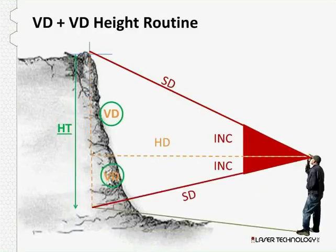So another way to calculate the height of a bench is to use a VD height routine. With the laser rangefinder, you take a measurement to the top of the high wall and note that VD value. Then take a measurement to the base, note that VD value, and add those two values together to get a height. So just take a quick measurement to the top, another to the bottom, and add the two VD values together for a nice quick height routine.